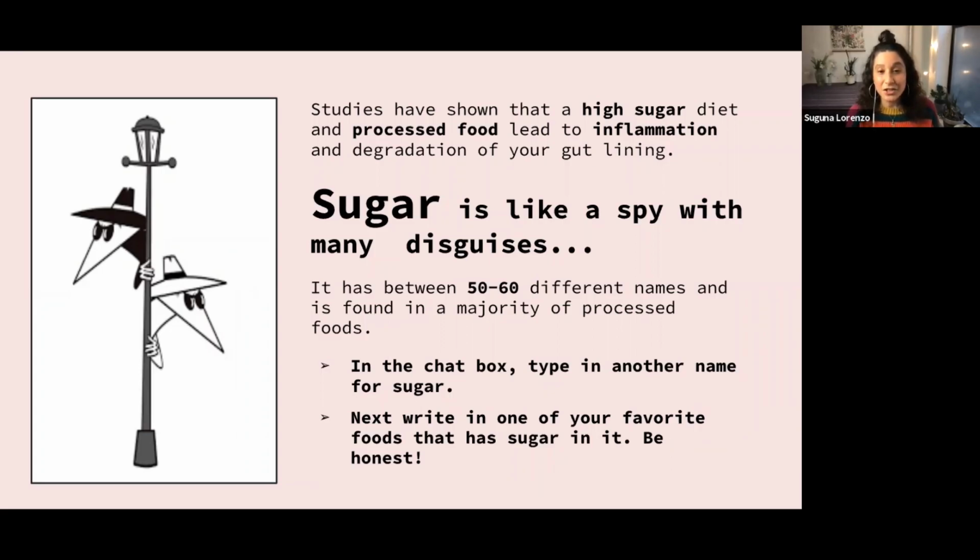So in the chat box, type another name for sugar, because there are so many names, if you can think of any. And then also you can include one of your favorite foods that has sugar in it. And be honest, it's okay. I love chocolate cake. I love really anything chocolate.